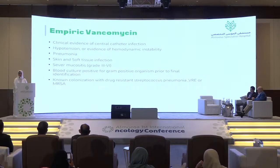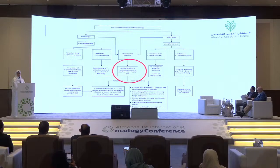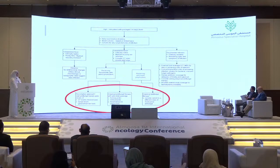We can always entertain the indication of vancomycin. Of course, these are known indications worldwide: if the patient has evidence of catheter infection, mucositis, pneumonia, or is hypotensive, if the culture is already positive with a gram-positive organism, or if the patient is already colonized with a gram-positive organism like resistant strep pneumo, MRSA, or VRE.